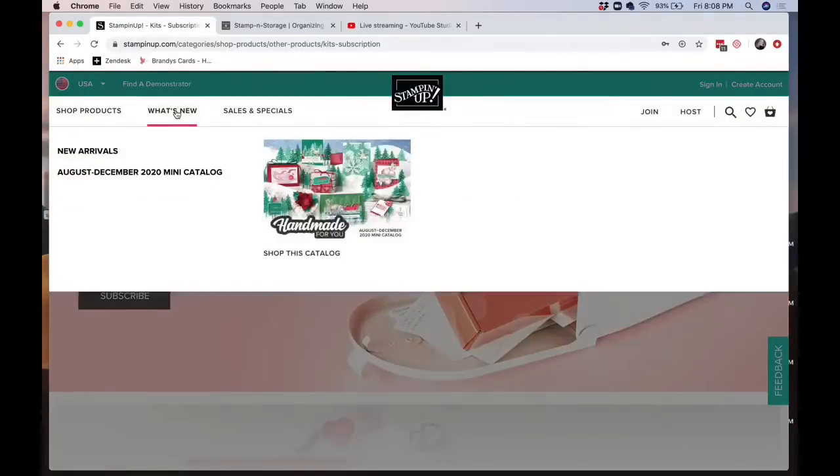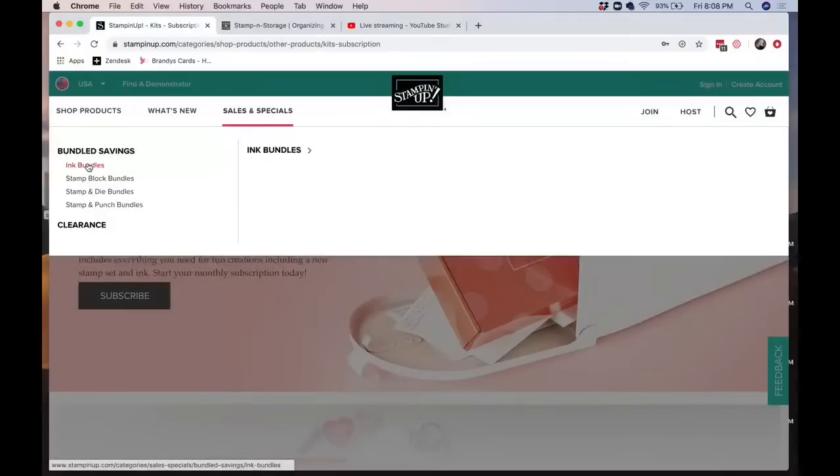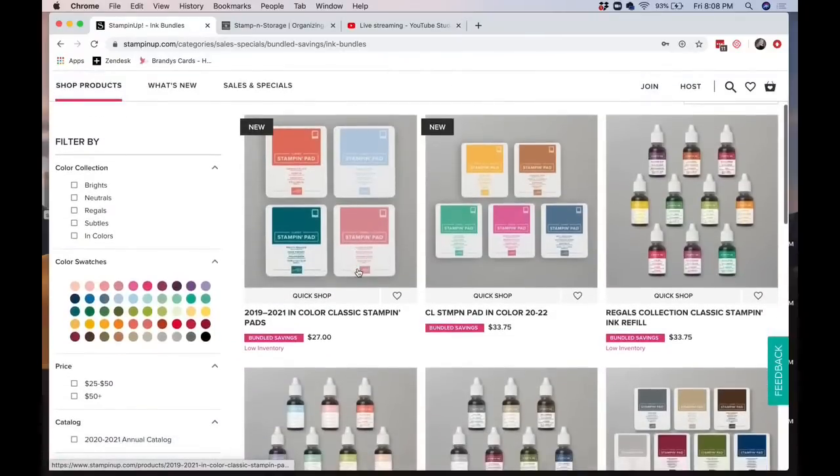All right, so what's new? Anything that's new should pop up here, and you should be able to see that. I like this section, sales and specials. I'm always excited about that. So if you go over here, of course, your bundles are going to be a special. And so you've got your ink bundles. Some of our ink has a bundle so that you get a 10% discount.